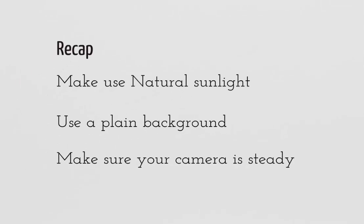Make use of natural sunlight. I can't say it enough. If you can, make use of it. If you can't, find some daylight bulbs online and get as many as you can. Bring in some lamps from other rooms and light the subject indirectly and play around and experiment. Use a plain background if you can, so you're focusing on the item and not what's going on behind it. And make sure your camera is steady. Don't just stand up and take the picture. Set yourself, try to brace yourself and the camera to get the best shot.